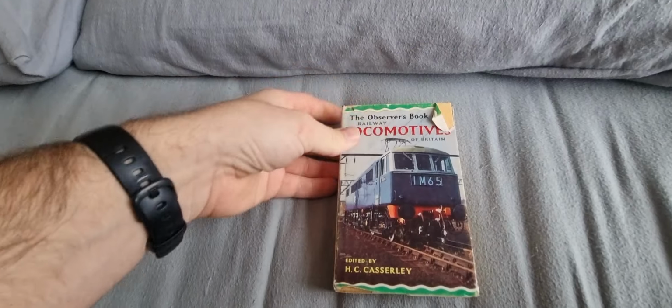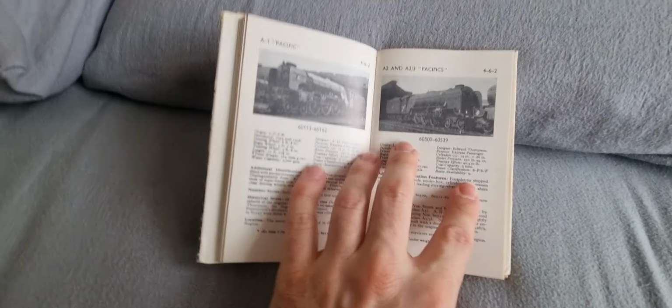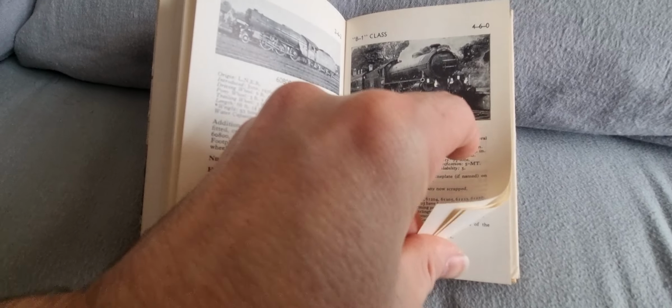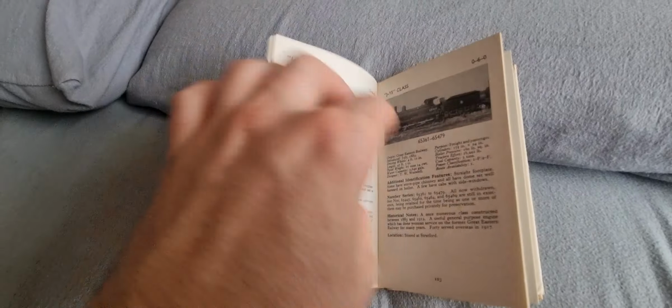And now we move on to the last and my most important book, which is the Observer's Book of Railway Locomotives. Basically this gives you everything: the origin, what year it was introduced, the driving wheels, the bogie wheels, the trailing wheels, the length, the weight, the water capacity, the designer, the purpose, etc, etc, etc. It gives you all the specifications and the numbers, and if they're surviving in preservation. So this should make it easier for me to spot what locomotives we see.